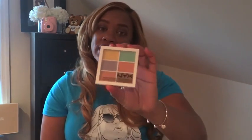I don't know if you're familiar with color correcting, but basically each of these colors is supposed to cancel out one of your skin imperfections. So for instance, this green is supposed to cancel out any redness that you have. So maybe you have some kind of rash that's going away, or a pimple that's coming up, or you're just prone to getting redness or whatever the case is, this green will help cancel that out when you put that on underneath your foundation.